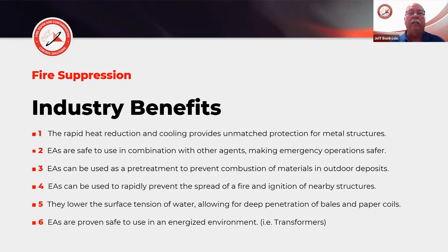Again, I'll point out here, as far as the benefits, that heat reduction matters because steel structures are a source of reignition. If we're able to cool that steel structure, even though there are flammable liquids or other things around, that steel structure is no longer a source to reignite that fire. So we can eliminate those steel structures from being that reignition source.